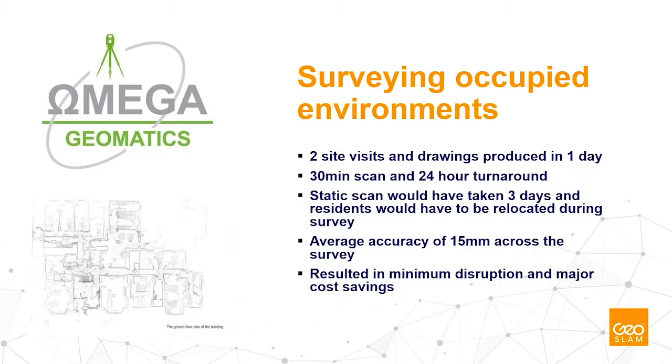And you can see here that they've quoted that the scan to use tripod-based scanning would have taken up to 3 days, and they would have had to remove residents from their different spaces. The average accuracy that they received from our system was 15 millimeters, so plus or minus 15 millimeters across the entire survey. So this is really high accuracy. They followed the best practices in order to get that type of result.